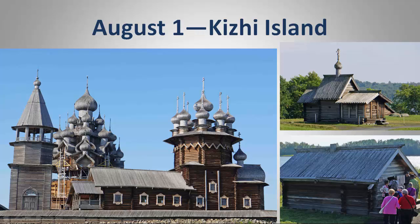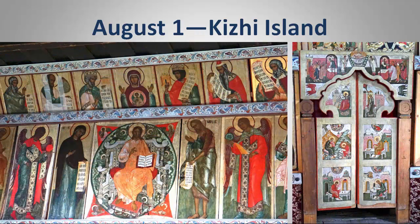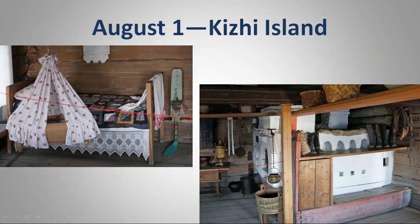The next day, we were at Kizhi Island, and this right here was the top of the winter church. This is the summer church, and this is the house that people lived in. This was a chapel, and then this is a sauna that was amazingly like the sauna one of my aunts used to have. And here are some icons inside the winter church. And then here's a couple of scenes inside the house, and we thought this was really interesting.